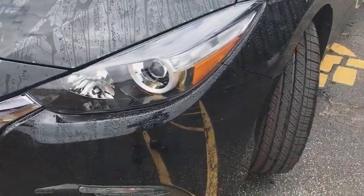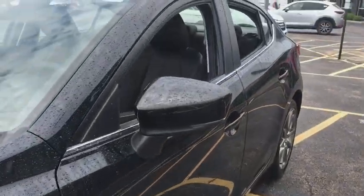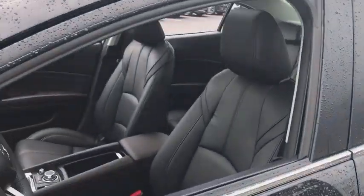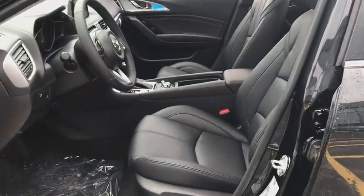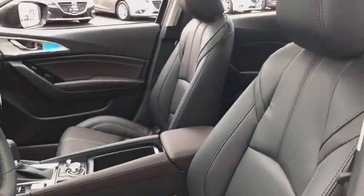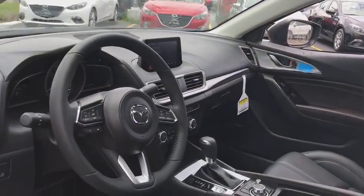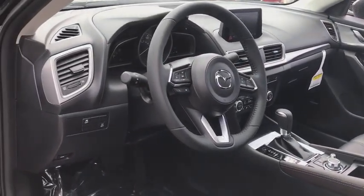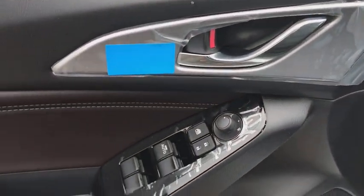Traction control, dual airbags, power steering, four-wheel disc brakes, electronic stability control, power windows, heated front seats, rear window defroster, trip computer, Sirius satellite radio, tachometer, brake assist, remote keyless entry, overhead console, panic alarm, driver vanity mirror, front reading lamps, front bucket seats, power driver's seat.